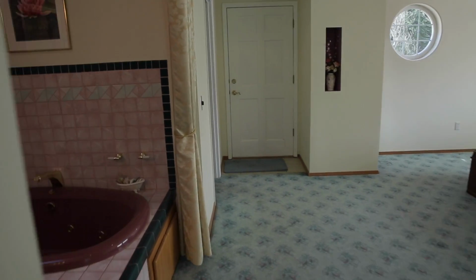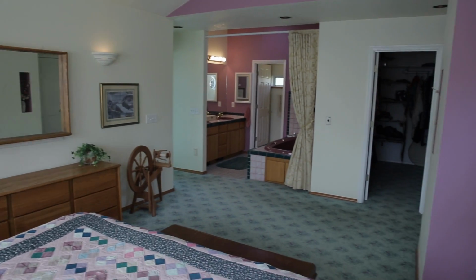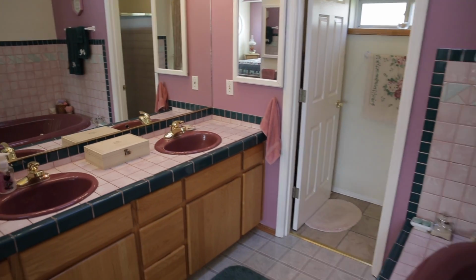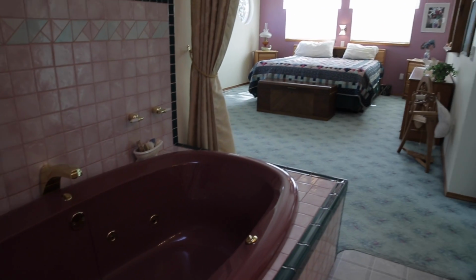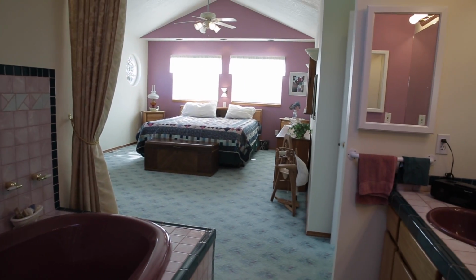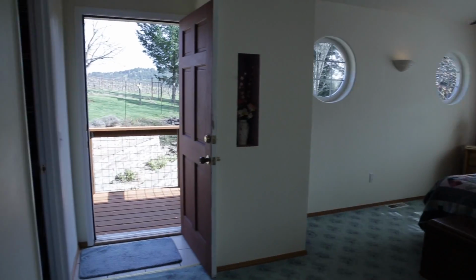Wonderful master with a large walk-in closet, lots of light, a jetted tub, and balcony really make this room feel like a getaway. With free internet and super efficiency, utilities are incredibly low, keeping your monthly costs down without sacrificing country lifestyle. This home has it all, well-maintained property that makes it move-in ready.